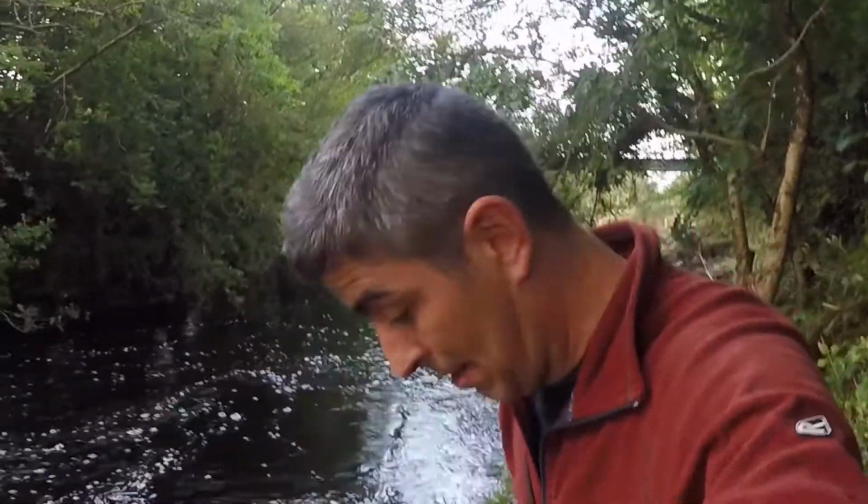There must be a bank of cloud just with the sun setting, so we're not just getting that ambient glow. But it's a lovely wee break of water here with the stones, and the water's all flowing through the stones. Everything's moving. It sounds great. It's a nice place to be, as long as I don't fall in.